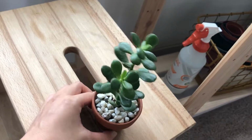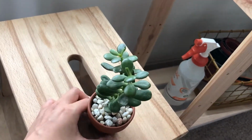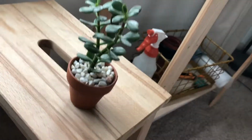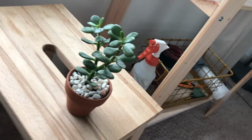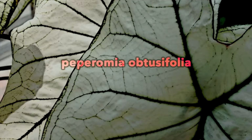This is my jade plant. I got it almost bare root with a tiny bit of soil from a nursery. I just don't know what to do with it. Do I just leave it here? Is it gonna be too top heavy and then start to tip over? That will be a while, so I don't have to worry about it, I guess.